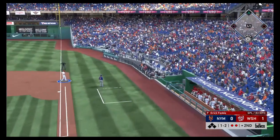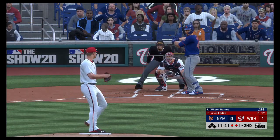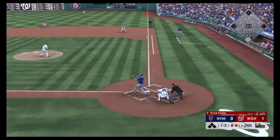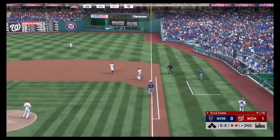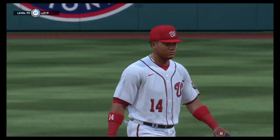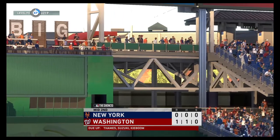Late making contact on that swing, and will do it again on 1 and 2. Weak roller right side. Scooped up. Throw in time, and the side is retired. Mets go down 1-2-3. They're down 1-0.